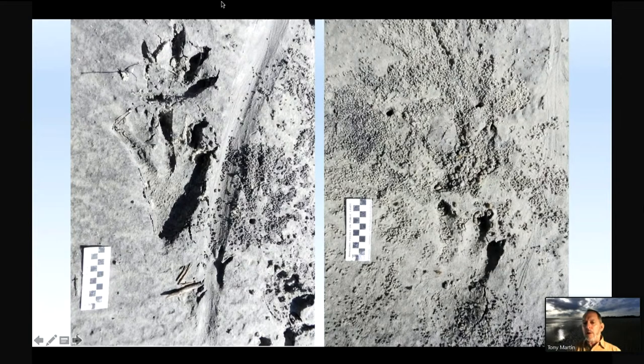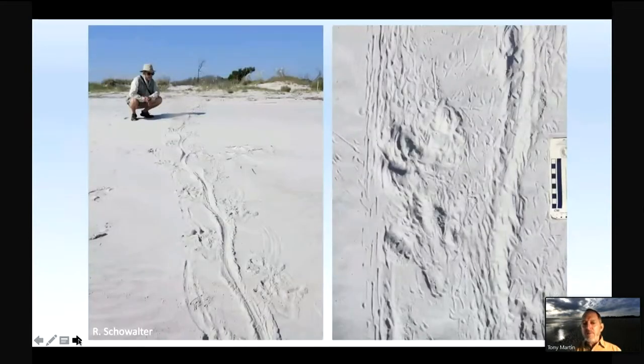Just an hour later, this is what the tracks look like on the right. Fiddler crabs. Yes, these fiddler crabs had almost completely erased those giant archosaur tracks, these tracks made by that alligator. The same thing happens on the shorelines where the alligators go out for seafood.